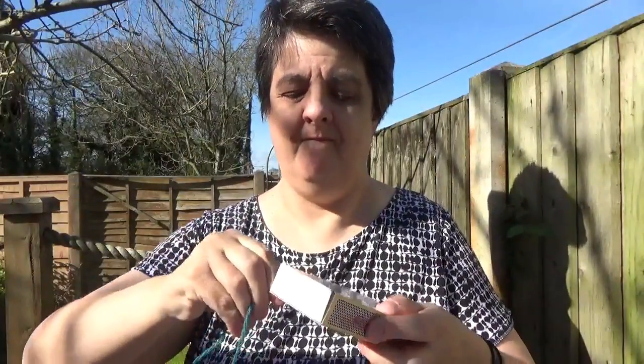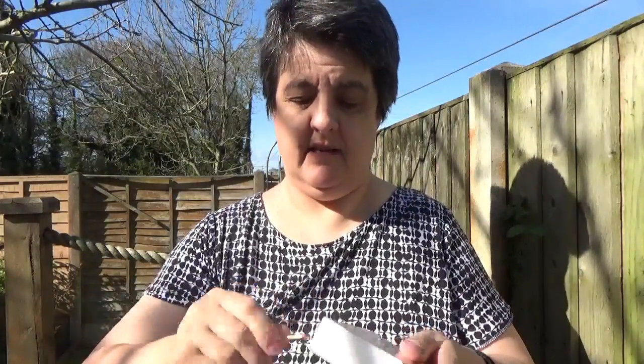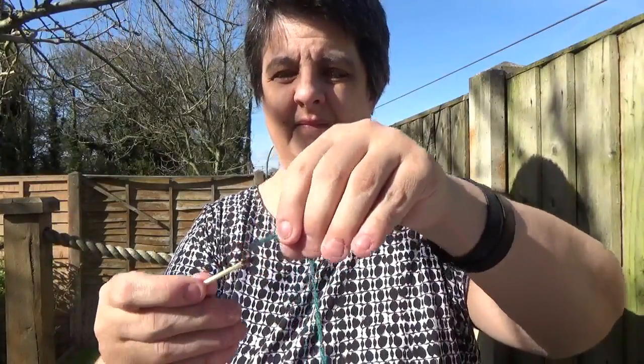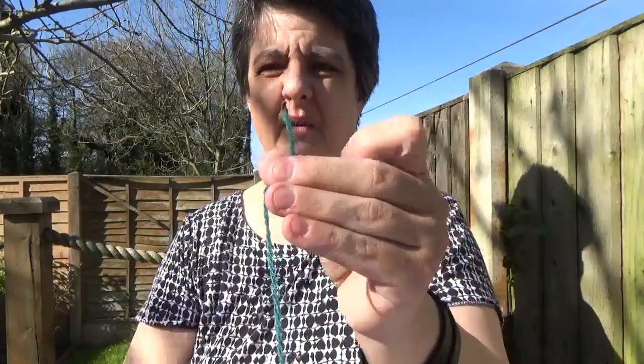Okay, so here is my green bit of wool, matches. If I can get it to light. Never worked with children and animals, never worked with Natalie's. There we go. And it's putting itself out straight away. So, let it cool down a second.